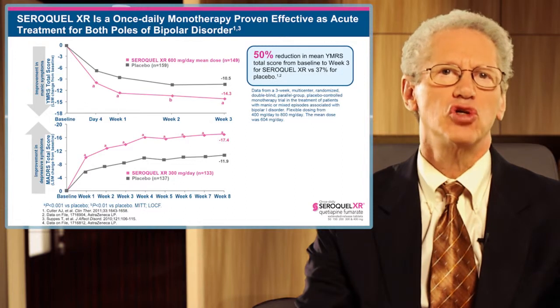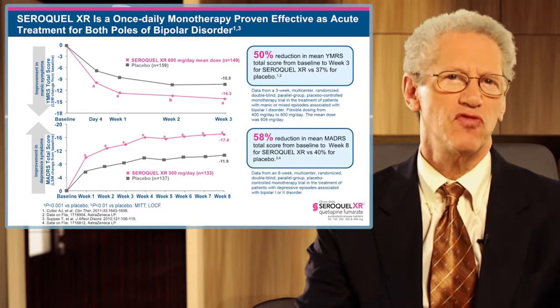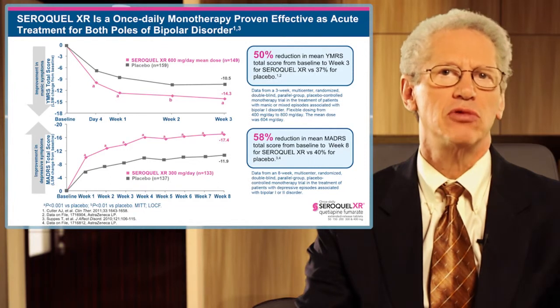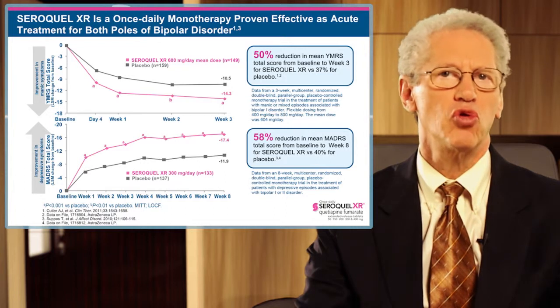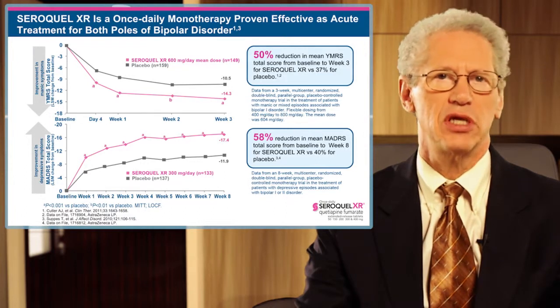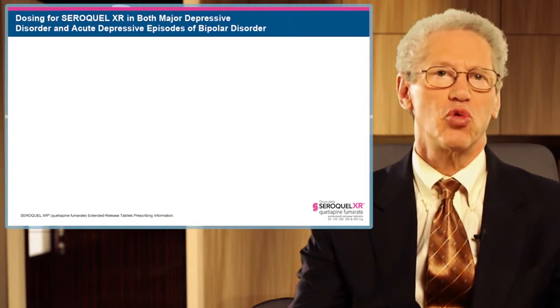The bottom figure shows mood improvement in this 8-week trial. There was a 58% reduction from baseline to week 8 in mean MADRS total scores for Seroquel XR monotherapy. For the placebo group, the reduction was only 40%. Let's now review the dosing recommendations for Seroquel XR.